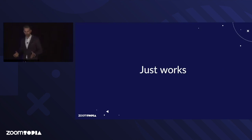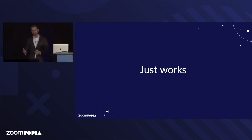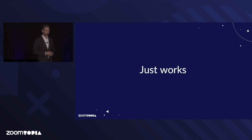We've heard "just works" a lot. I hear that from Zoom employees, but I also hear it from their customers. They love how Zoom just works. And that sounds simple, but it's really hard to make something that just works. So let's take a look at some of the things that we're doing with Zoom Rooms the Neat way to make it just work.